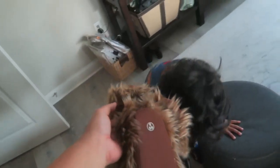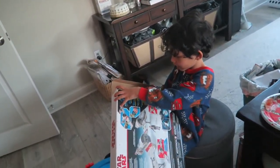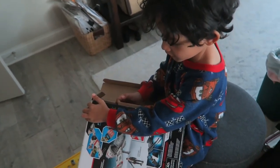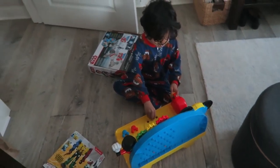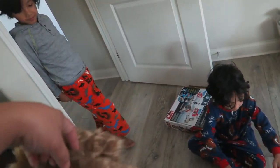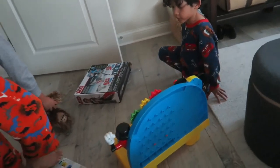Wow. I got you guys all slippers. Wait, is this? Oh my gosh. Are you kidding me? Yes. Do you like that, Zach? That's cool, huh? I got you slippers. You have to see if they fit you. Try these on. Those are the big ones. Try them on. Zach, try your slippers too. These are yours.